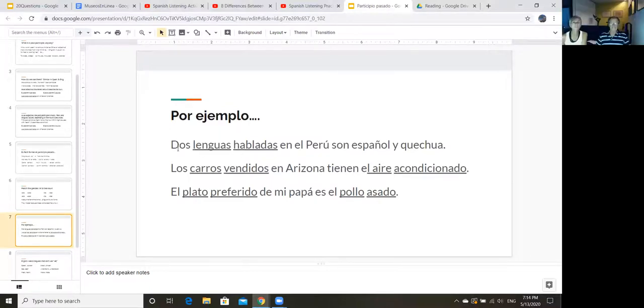Feminine plural. Okay. Languages spoken. Okay. Los carros vendidos en Arizona tienen el aire acondicionado. Hay dos. There are two. Two for one. It's a twofer. Cars sold in Arizona have air conditioning. The way they say air conditioning is not with an ing word at all. Acondicionado. Yeah, that's what they use. Acondicionado is a participle. It's masculine because el aire. Vendidos. Masculine, plural, because carros.